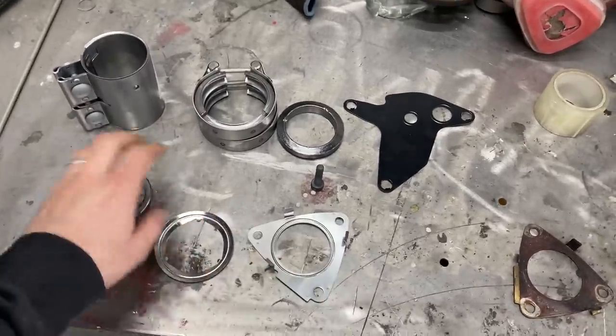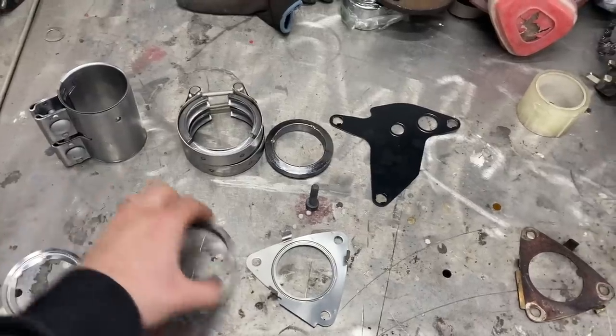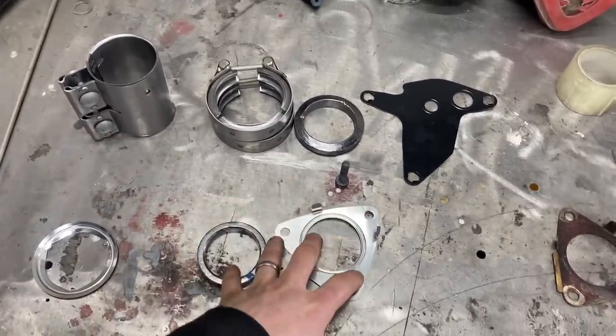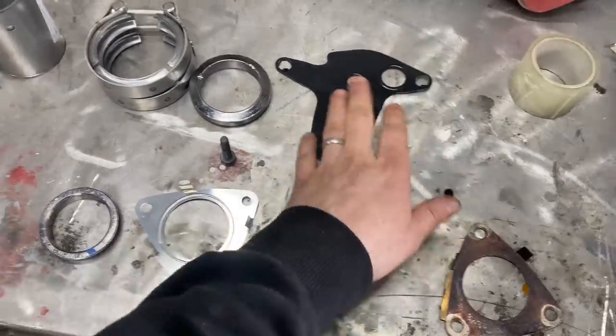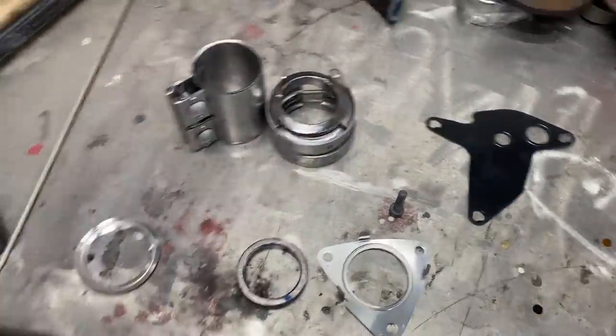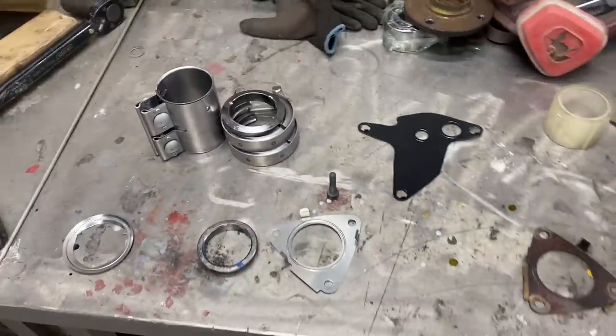So we've got the capped to turbo seal. We've got these two here, which are turbo to manifold seal. We've got this one, which is to the block, which is the one that we think was the problem before, which hopefully is going to solve our issues. And we've got some exhaust clamps to get the exhaust back on because a few of the bolts snapped. And yeah, we'll just replace them so we're not going to get any leaks.